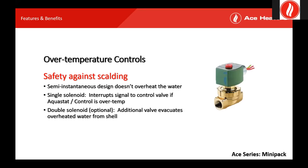So some of the safety features with the semi-instantaneous type heat exchanger is obviously you'll have a relief valve, a temperature pressure relief valve, but we go beyond that. So in your controller, for example, you have your temperature controller set at 140 degrees, your desired temperature, and then you have a high limit built into there, which is 160 degrees.